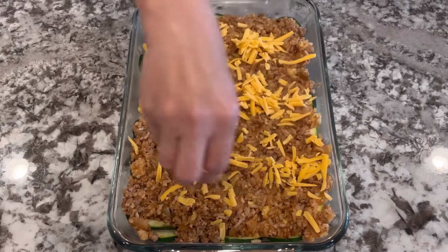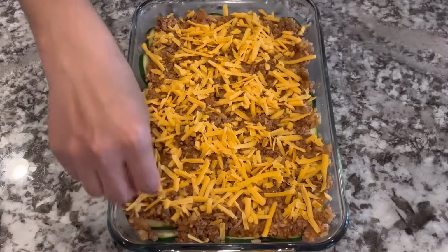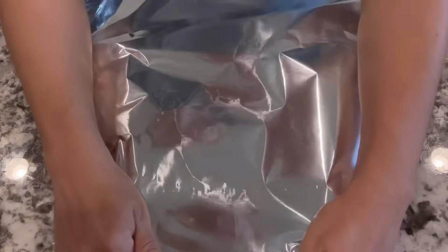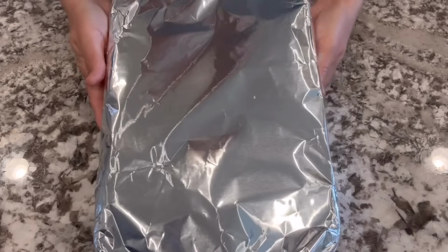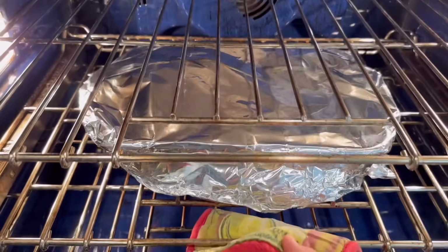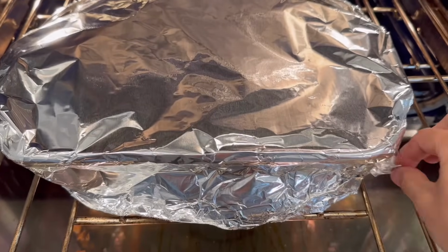So after I add the filling to the top of those zucchinis, I'm going to top all of that with some cheese, and then I will cover it and just cook it at 350 degrees for about 25 to 30 minutes or more. If you like your zucchini to be really soft, you can continue to cook until it's nice and tender. But I like mine to have a bite, so I just make sure I do 30 minutes or so, and it comes out perfect every single time.